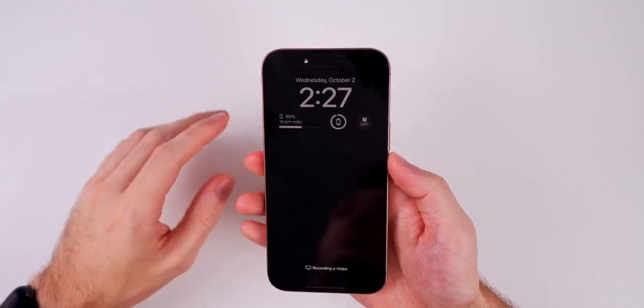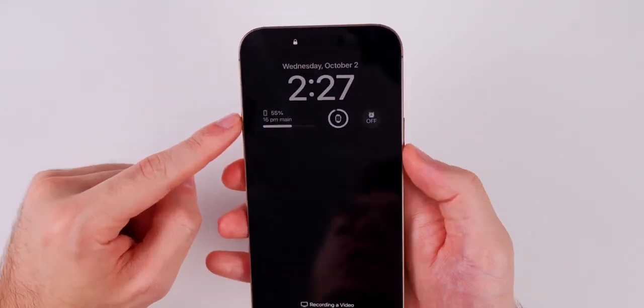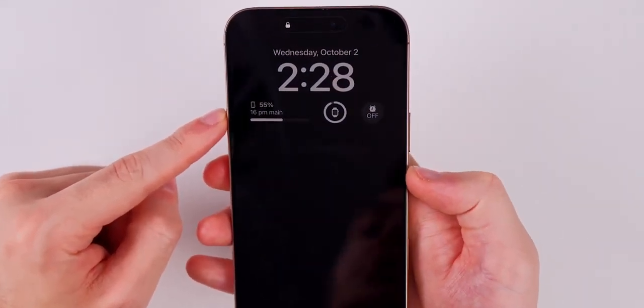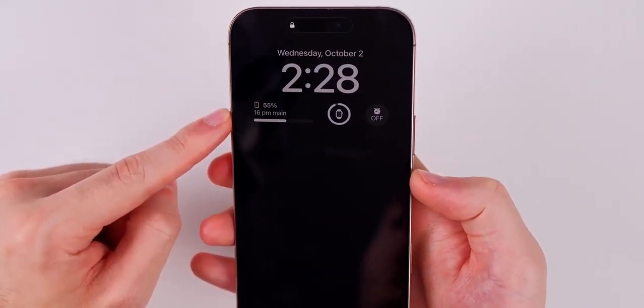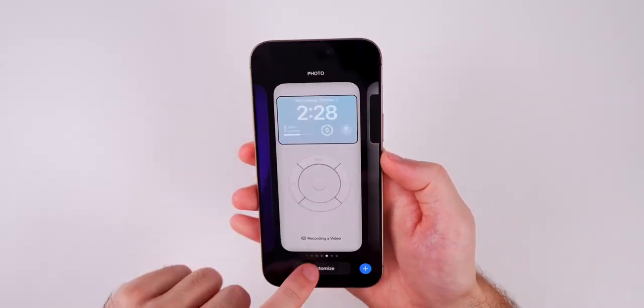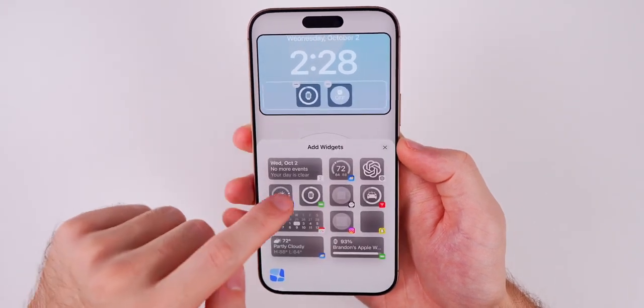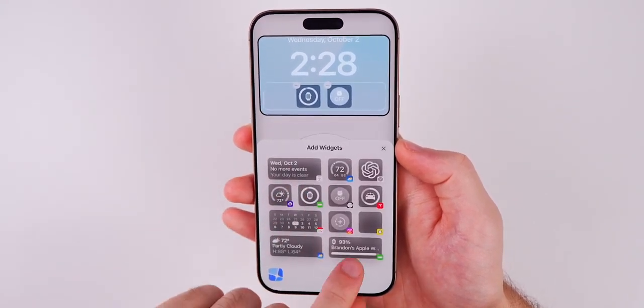However, if you want to avoid tapping on your screen to see your battery percentage, you can do what I've done here and add a widget so that along with the time, you can also always keep an eye on your battery life. To do this, just tap and hold on your lock screen, go to customize, go to your lock screen, and then go right here and add a battery widget. Mine pops up right here.